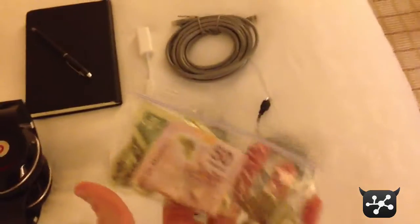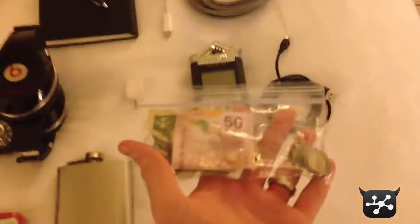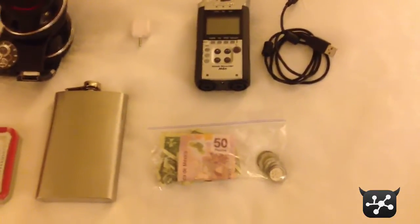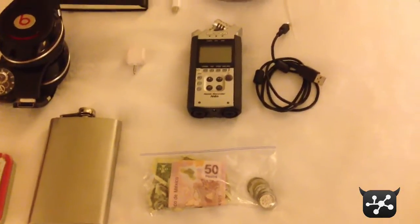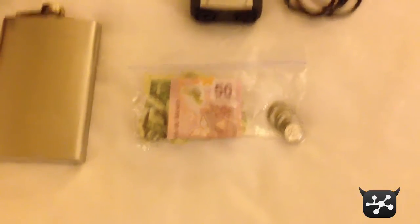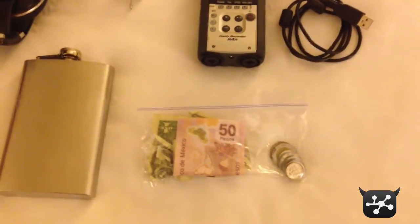First things first, I always carry this with me. It's like the dumbest thing in the world, but I have Mexican money and a couple bucks here and there. You get on a plane, and it's amazing how often you forget cash or little things. I travel mostly between Mexico and the United States, so I keep just a little extra cash there. Not much, that's not my primary cash, but that's what I take with me.